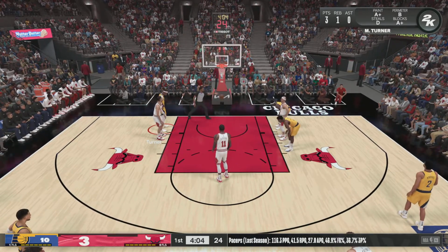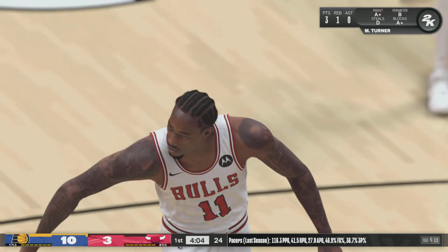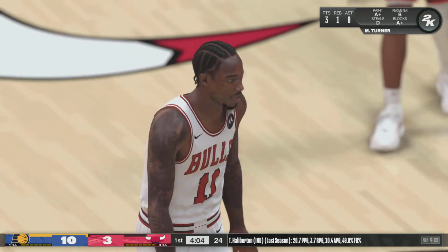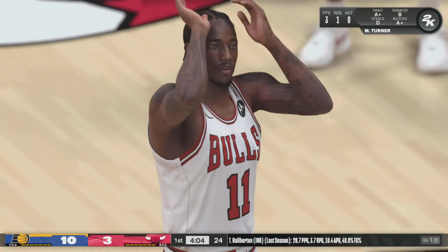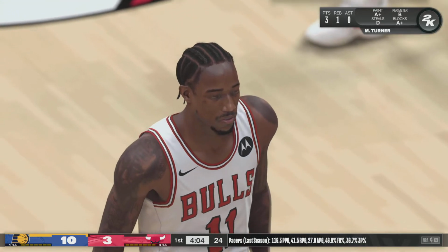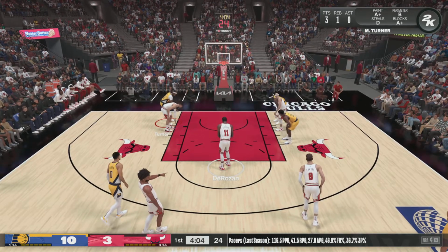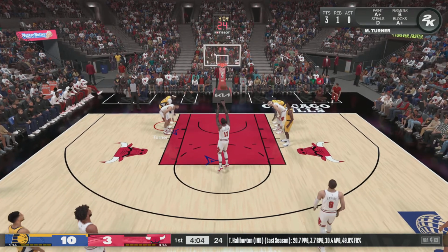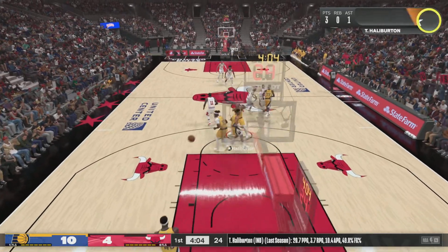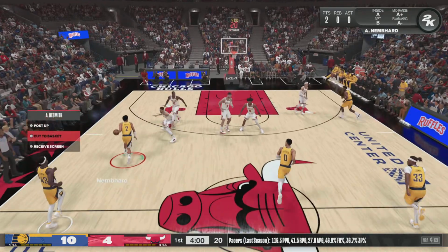The first free throw is good. What impresses me most about DeRozan is his footwork, especially when he's operating around the mid-range. DeRozan hits them both. And around 2 minutes played here in the first quarter.